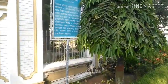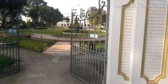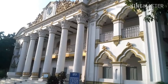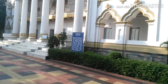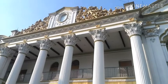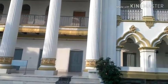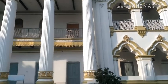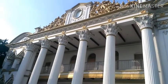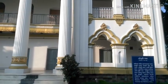It's a lion gate and Kali Charan. This is Chowdhury Lodge. The building has Roman Greek styled pillars at the front side. The building is beautiful from the back side too. It has a very European style architectural design.